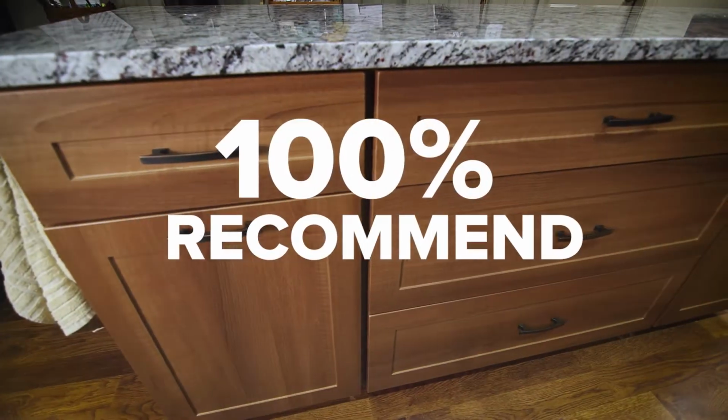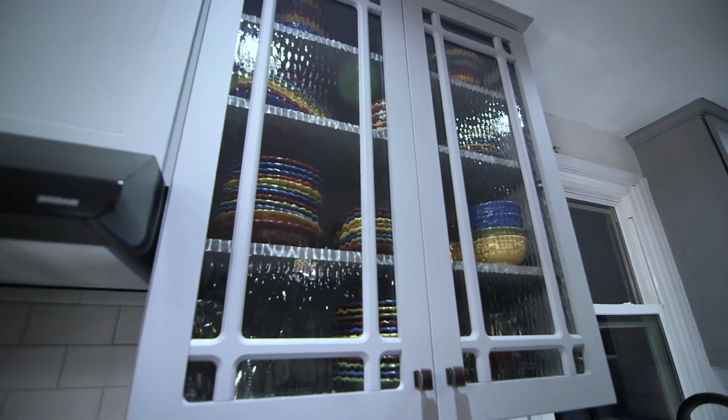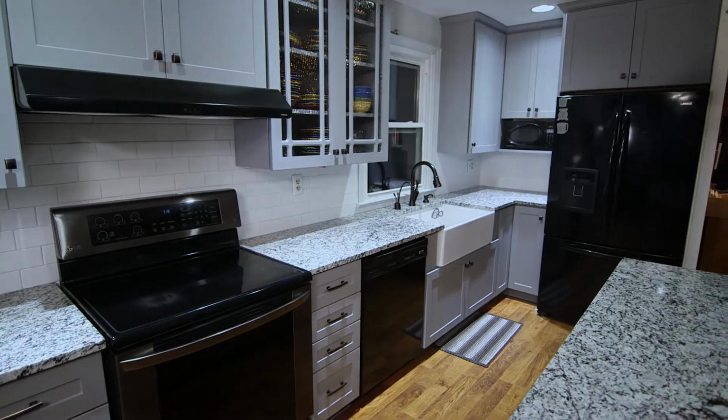I would 100% recommend Kitchen Magic to anybody looking to redo their kitchen, whether it's refacing or putting in brand new cabinets or whatever it is. Could not have been more pleased with the company as a whole. Completely recommend.